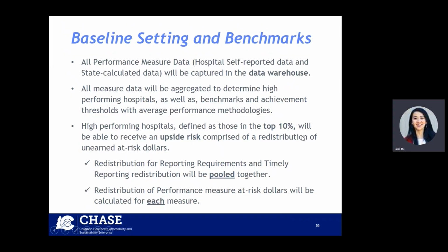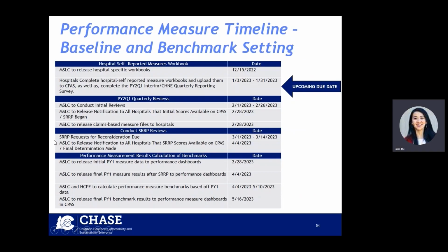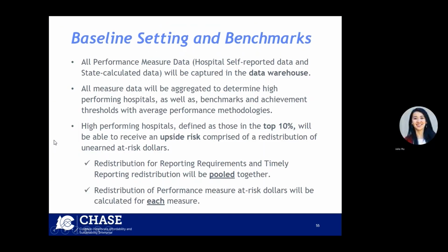So now we will briefly discuss baseline setting and benchmarks, the expectations around what that looks like. Again, benchmarks will be released as per the previous slide on May 16, 2023. All performance measure data is going to be captured in the data warehouse. This includes aggregating both the hospital self-reported measure workbooks and the claims-based measure information that will be provided by the department.